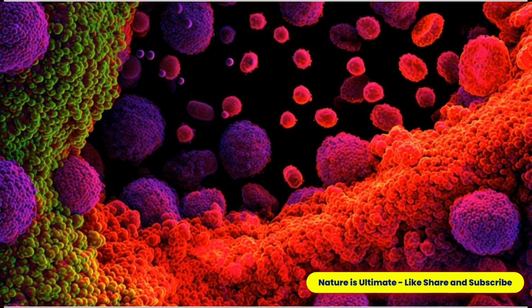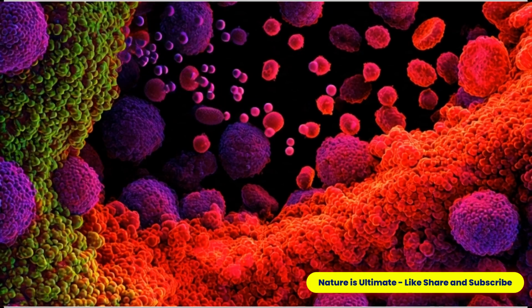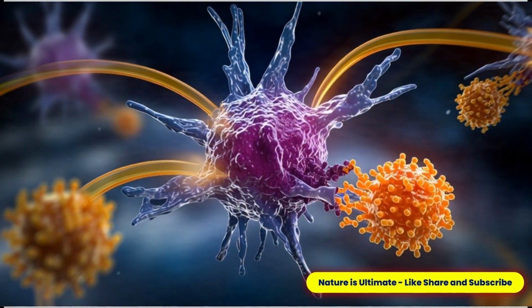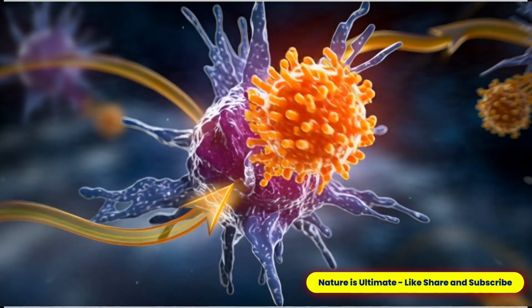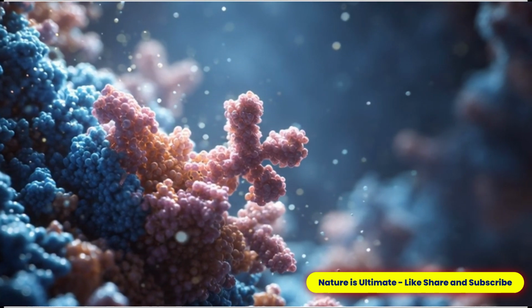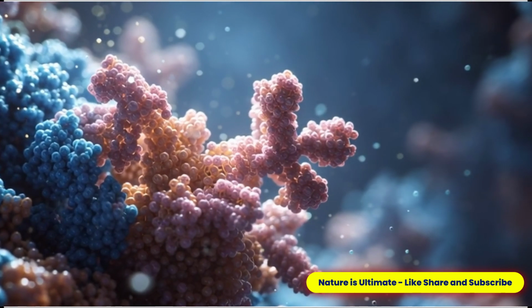Let's dig into that first layer. The vaccine essentially shows our immune system the virus's master key, that GP protein, but without any of the dangerous virus attached. Our body sees it, recognizes it as foreign, and starts producing what are called neutralizing antibodies. You can think of these antibodies as custom-made locks that are a perfect fit for that viral key. So if the real Ebola virus ever shows up, these antibodies immediately swarm it, jam the key, and make it completely useless. The virus is literally locked out.